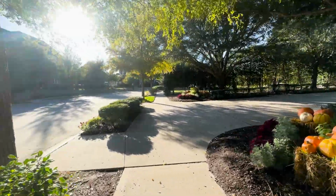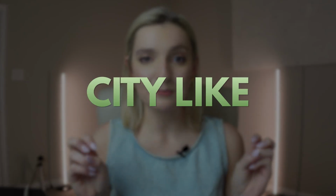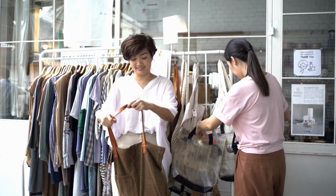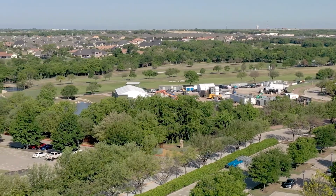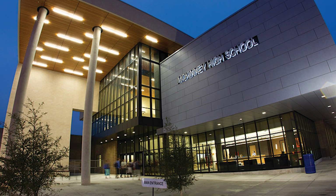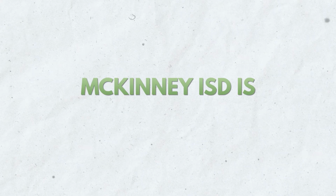McKinney is one of those suburbs that really has that small town feel, so it definitely feels more suburban. West Plano side, Frisco, it is the suburbs, but I'm telling you, it feels more city-like because you have so much to do. There's so many entertainment venues, so there's constantly tourists and travelers coming to that area. McKinney, because it is a little bit further out and secluded, I would say, you definitely feel that smaller suburb feel. And I also will say McKinney ISD is really great. I feel like so many people hear about the hype around Plano ISD or Frisco ISD, but I'll tell you, McKinney ISD is really great too.